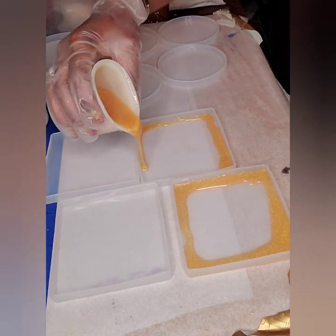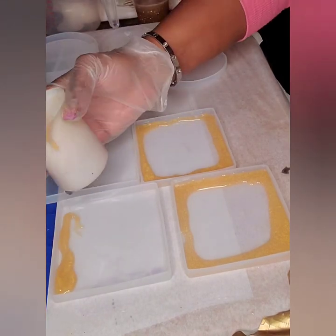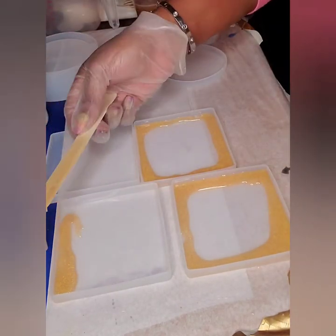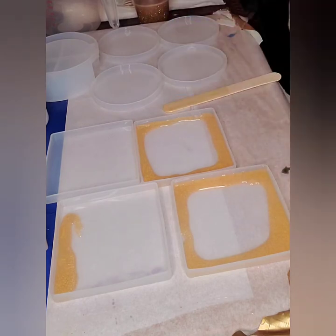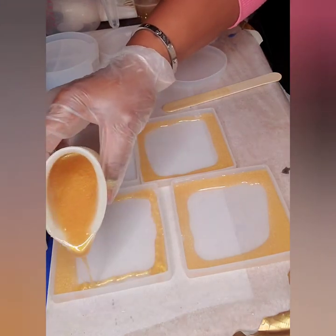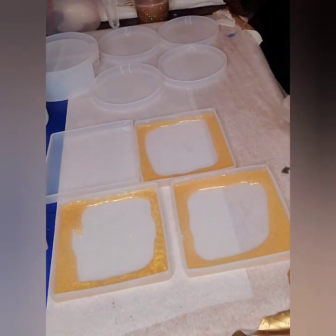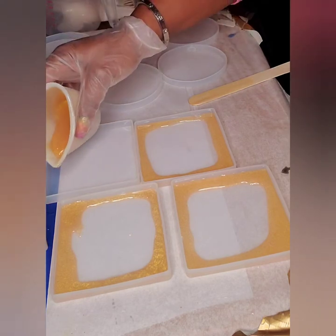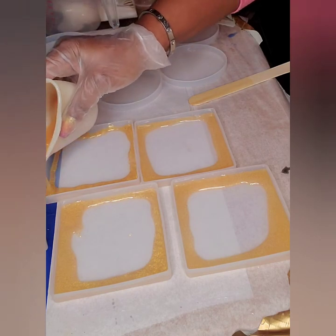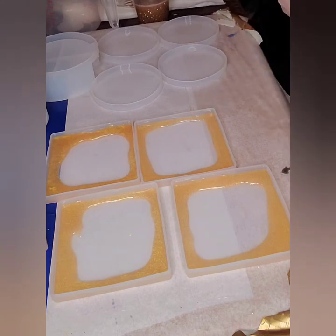I'm going to thin this out. This is pouring a little bit thicker than what I want. But again, you can't really control resin, so it's going to do its thing. Even if you pour it, it's going to do what it do. All you can do is try. I'm coming back. I'll come around this one. And then we'll save the rest of it to accent it a little bit.